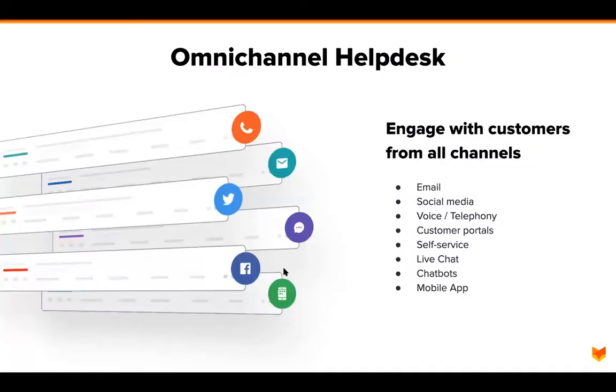We're going to create an omni-channel help desk experience that's going to help customers get their tickets into you as easy as possible, yet help you manage it as smoothly as possible so you can provide the best experience for your end users. Now, naturally, we're going to take your emails and convert them in as tickets, but we're also going to take your social media queries as well.